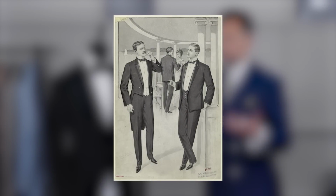It's based on the lounge suit. Early 20th century dress plates and fashion books refer to it often as a dress lounge or a dinner jacket. And it would have been cut typically one button with a peak or a round collar.